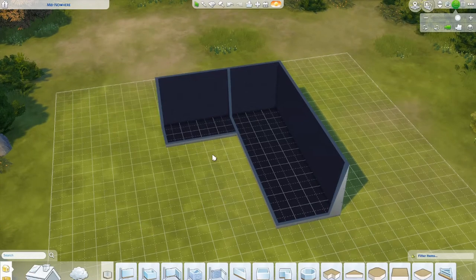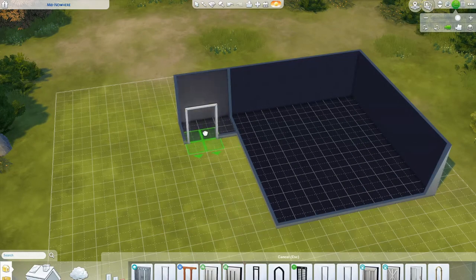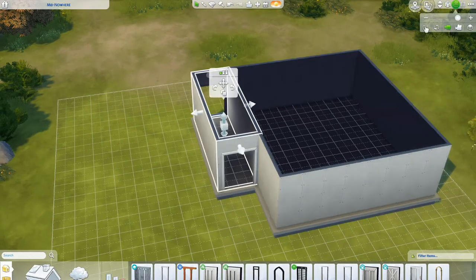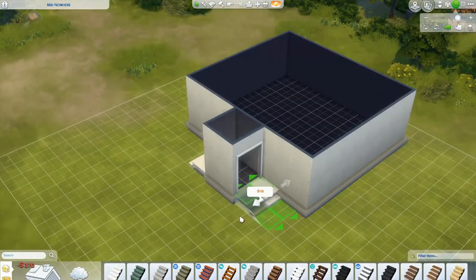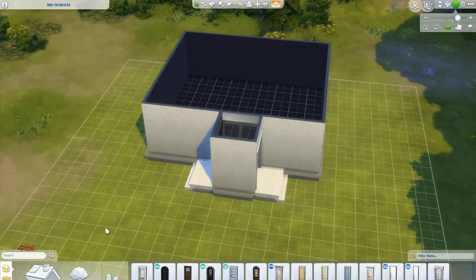So today I was playing around with an idea that I saw on another channel of a pass through into the backyard, and I liked the idea, but then I thought, oh, I don't have a lot of space on this lot, so I tried something different. I thought I was going to make a two-sided entry, and that's what I did here.